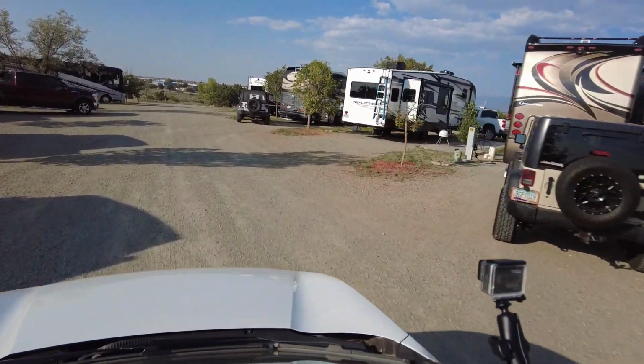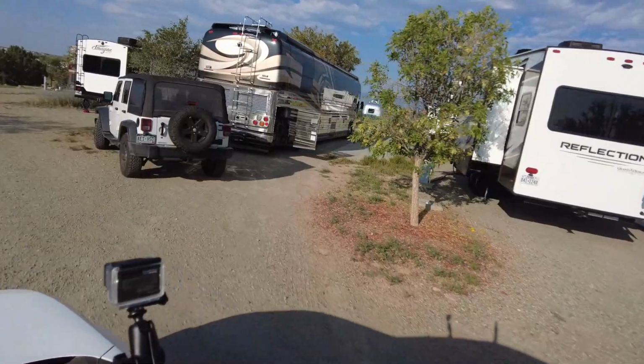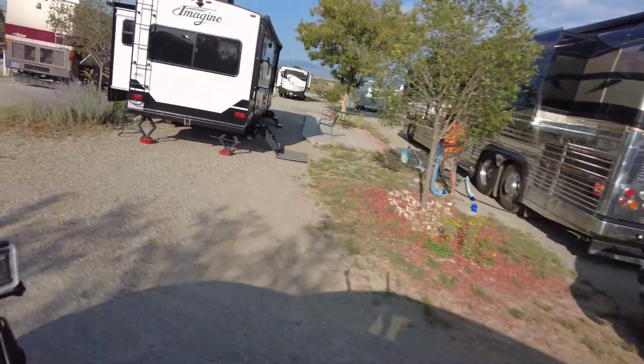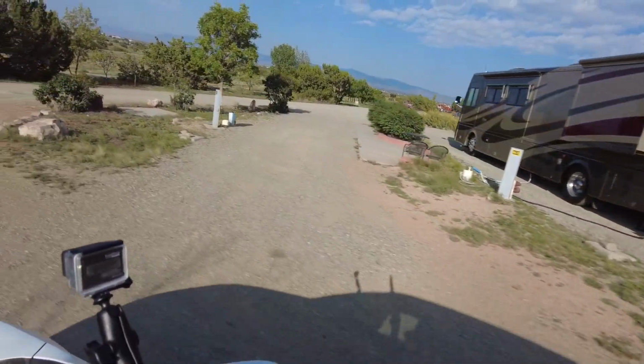This is actually a nice wide street, probably the widest street in the whole park. Notice the pull-throughs again on both sides. Full hookups, 50, 30 amp, water, septic.